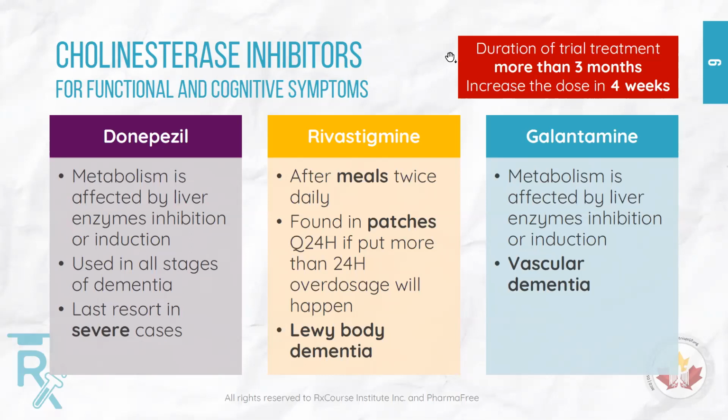Food will improve tolerability of both rivastigmine and galantamine. These are the cholinesterase inhibitors, and mostly we remember the side effects. The unique one was vivid dreams in the case of donepezil, and insomnia. Take it in the morning.